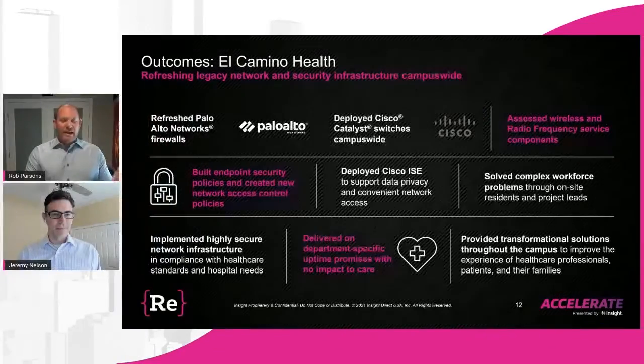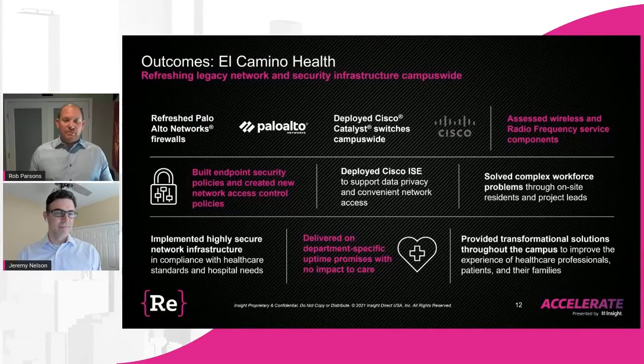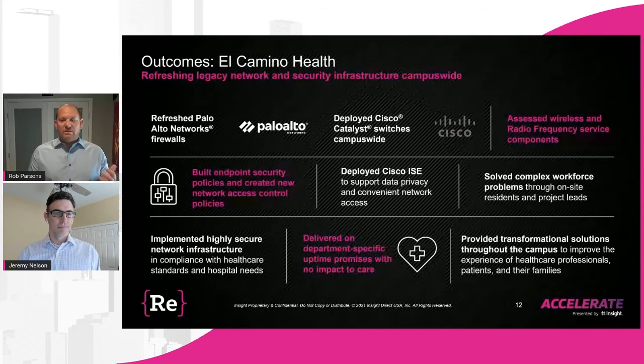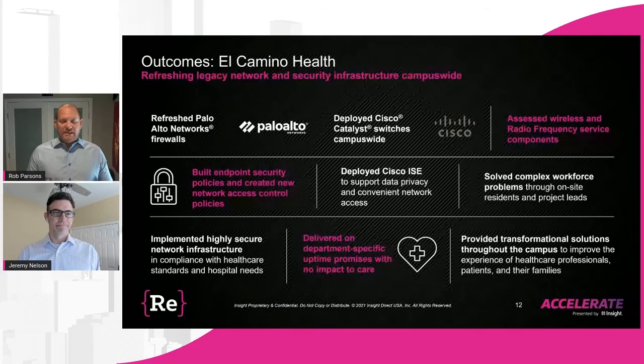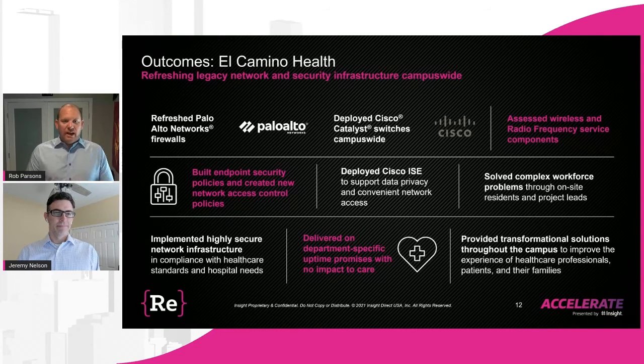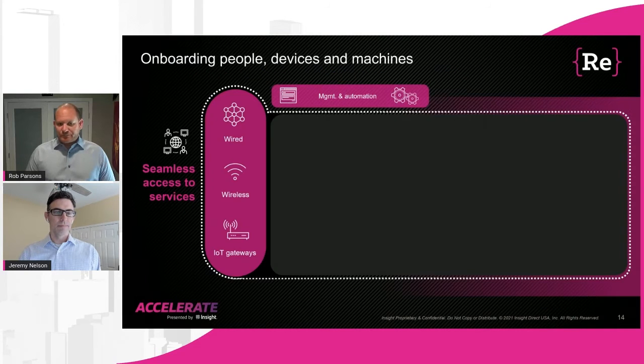Awesome, Jeremy. I think great stories across the board. Obviously, able to help clients in a number of different verticals, this being healthcare. We talked about manufacturing at the beginning, and then ultimately commercial real estate and retail. So huge ability to leverage this reference architecture across a multitude of verticals and ultimately provide that flexibility and agility that we talked about earlier as a foundation to be able to recognize business benefit from a foundational network solution.